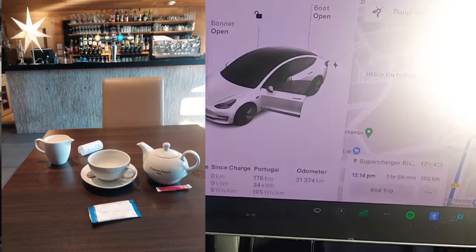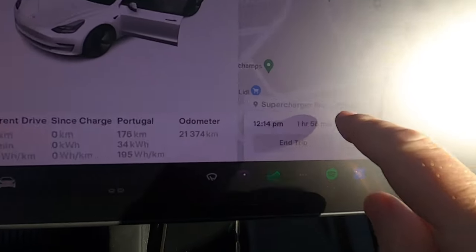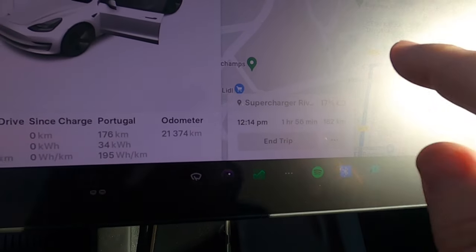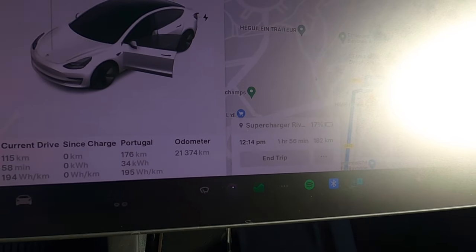Had a very good cup of tea in there, and it cost €3.20, not very expensive. Good clean toilets and a very nice place to sit. I'll leave a picture here. Anyway, I was told a minute ago that we've got enough to continue the trip. It said 14% to next supercharger. I think that's a 250 kilowatt supercharger, so that's great.